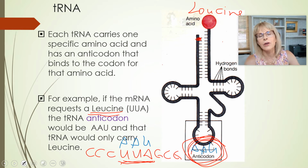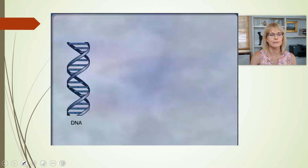Now it's called an anticodon, not a codon, because a codon is a code word in a recipe. This is not a code word in a recipe. It simply is the complement of one of those code words. Let's see if we can watch it happening in my next animation.